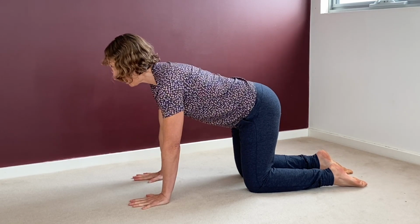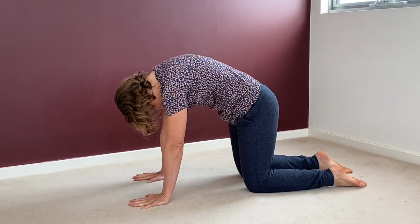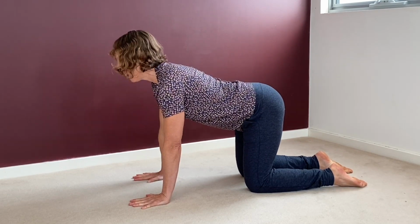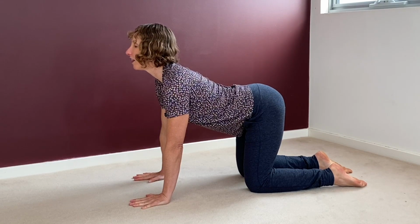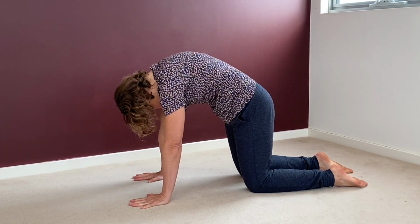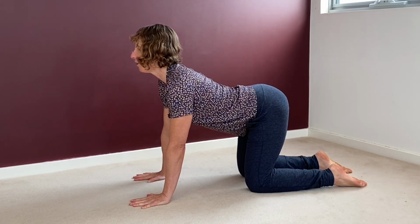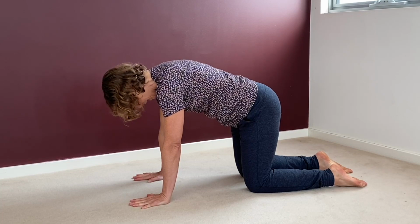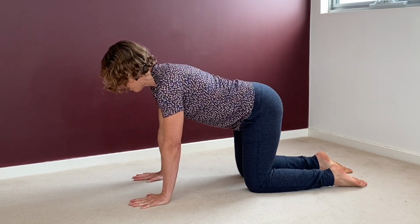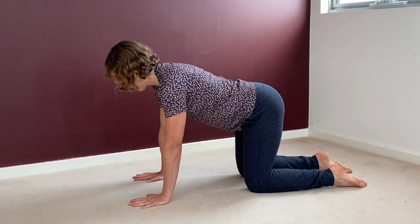Cat-cow. So inhale, lift the chest, exhale, rounding your spine. Inhale, and weave this into your everyday as well to free up tight muscles, but even more as we get older, to stimulate blood flow, lymph flow, gut flow. Nothing getting stagnant.